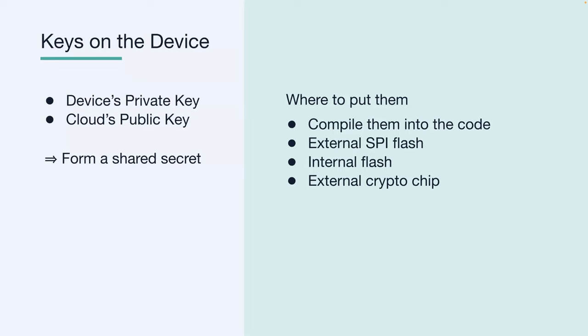Where do you put these? Philip mentioned that you probably want to put them in manufacturing, and you probably need a serial number to go with them. Okay, so we have a serial number, we have some keys, we compile them into the code, it'll all be fine. If we ever need to update them, we'll do the OTA and update them that way.